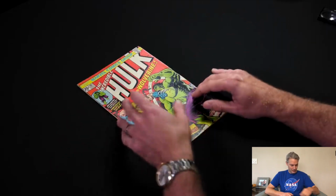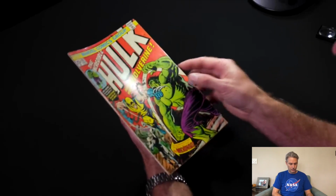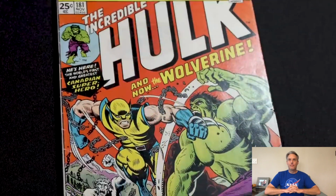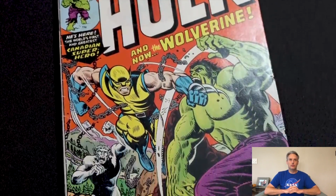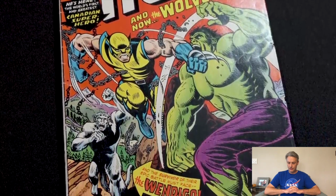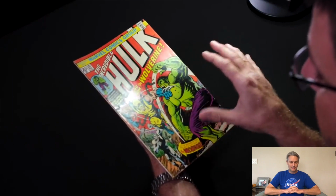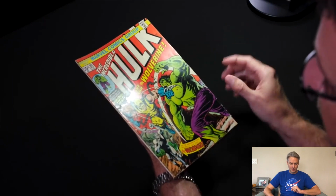Now I'm going to perform a restoration check. The most common restoration found on Hulk 181 is color touch, which is usually on the spine or somewhere on the front cover. I'm looking at all the creases and spine stress lines, and I see that they're still white, which means that no one has used any color to fill those spots in. So I don't think this copy has any color touch.